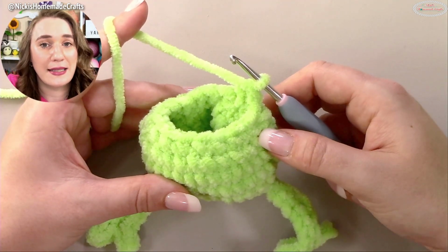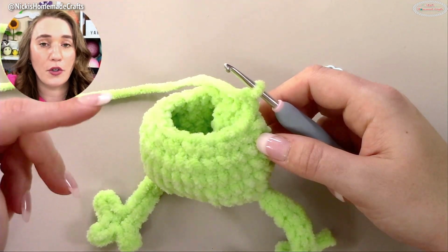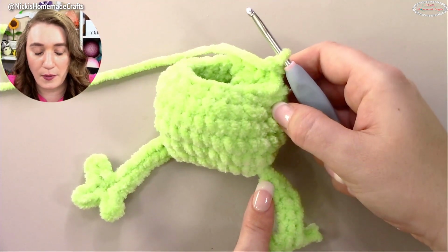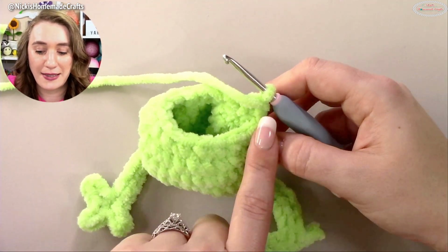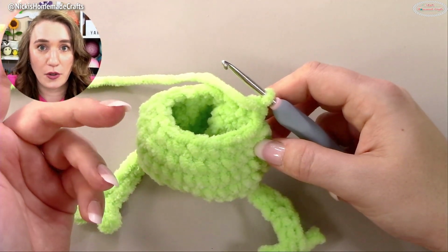add your arms. It's up to you though, if you want to do it like me, you're going to crochet with it, or you're going to tie it on later, just like the way we did with the legs. You can do the exact same technique for the arms if you prefer, or I'm going to show you how to do it with crochet.